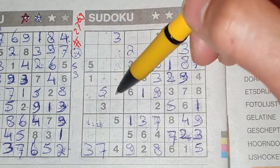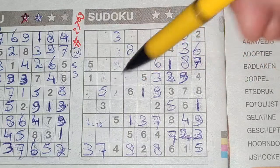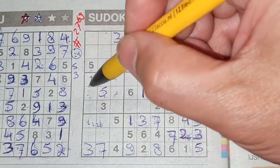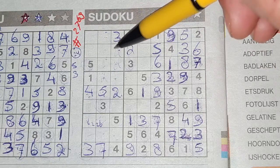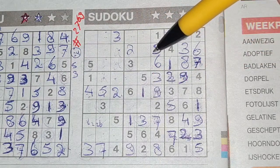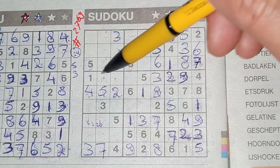Okay. How about those two numbers in this middle row for the numbers 2 and 4? 2 and 4 are missing. We see here 4, no 4 there. 4 should be here, and the 2 goes there. All right, 4, 4. 1, 2, 3, 4, 5, 9.